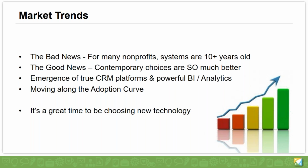you can be confident that you are not on the bleeding edge of things. There will be areas where you're on the cutting edge, and that can be strategically very beneficial to you, but you won't be the first ones out there adopting some of these new technologies. You'll have peers who will have already kind of laid some of the groundwork for what you're thinking of doing. So overall, takeaway, it's a really great time to be out choosing new technology.